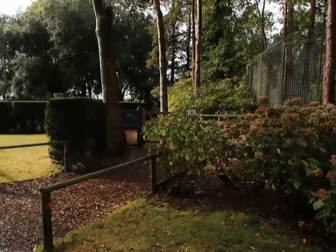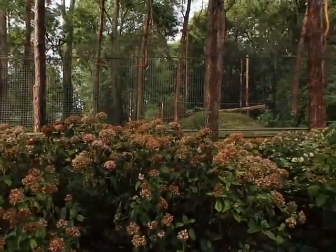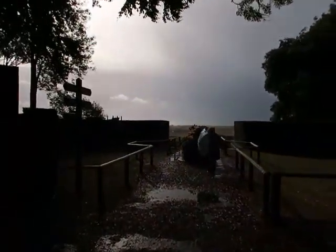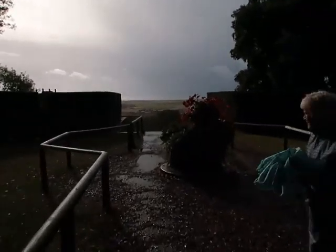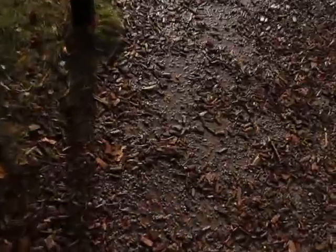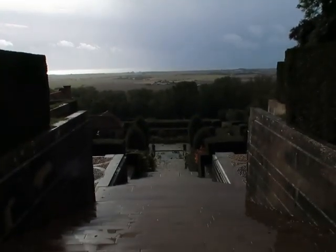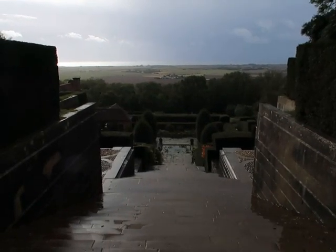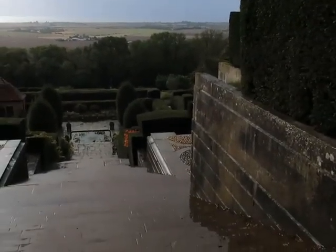So this is the entrance to one of the tiger lodges where we're going to be staying at some point next year, which overlooks the tiger enclosure. Just have a little look at the view. Mind the puddles. From the top of the steps out to the sea. See the sea in the distance. Just gonna go down a few.